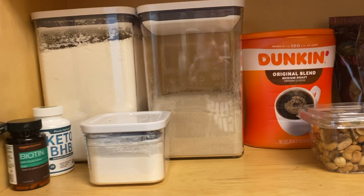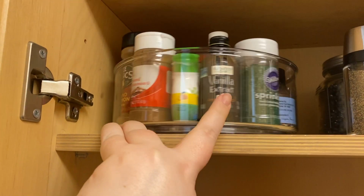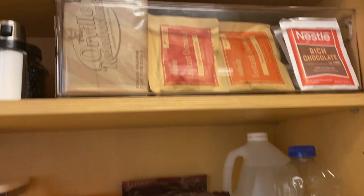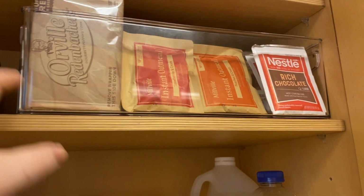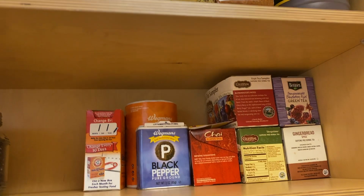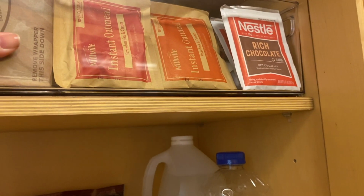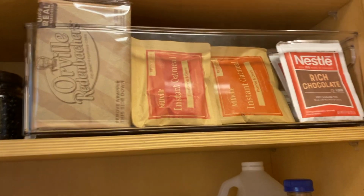I use some of these OXO bins to organize everything. Love this. This makes everything so much easier. I can't believe it took us this long to get one. I took this and moved it this way because it didn't fit long ways, and then actually it kind of worked out because behind this is where I keep a bunch of stuff I don't use that often or are back stock. That kind of worked out anyways, and then I just took everything out of the boxes and put them in that so it makes it look a little bit neater.